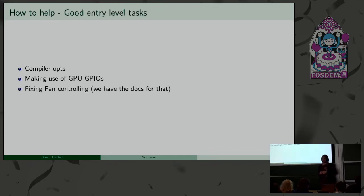What's also kind of a good entry-level task is compiler optimizations. Some of you might think, oh, that sounds super complicated, but a lot of optimizations are just simple math. You have special patterns and shaders which you can reduce to a simpler set of instructions just by applying some math to it. There are also more complicated compiler optimizations, but that's the more trivial ones, where you just see, oh, maybe there's a shift in the left direction and in the right direction. Maybe I can also just apply an AND if it's by the same amount of bits.